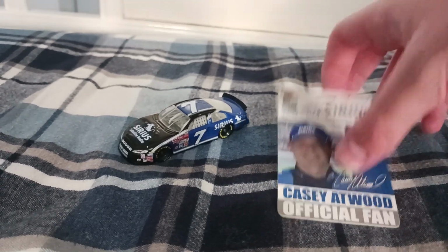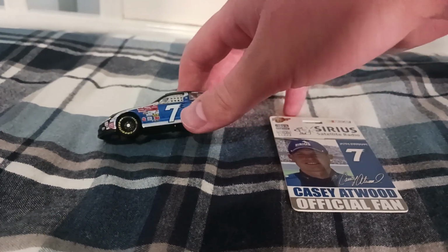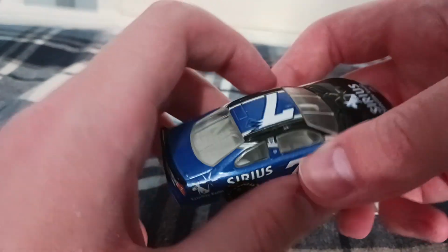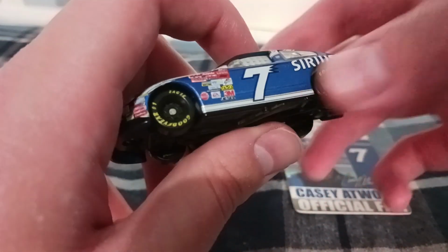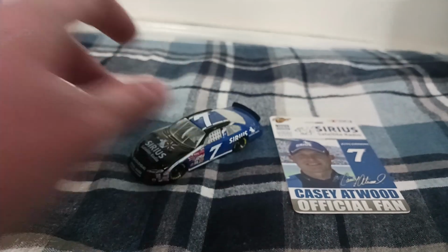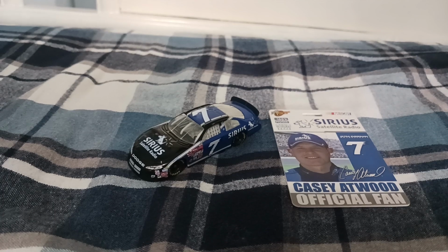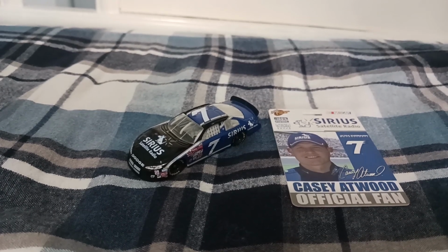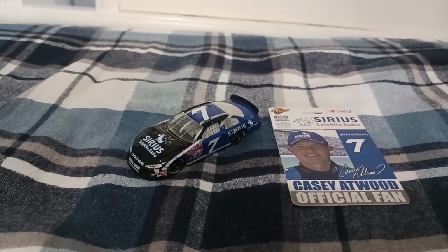Yep, I am an official Casey Atwood fan. I hope he comes back one day. But man, just look at this car, it looks so cool. Casey Atwood, please come back. We all miss you, buddy. Black Flags Matter did you dirty. I hope he changes his mind, and I hope he debunks that bust Furies list, as well as JJ Yeley. Both those guys deserve better than they've been given.